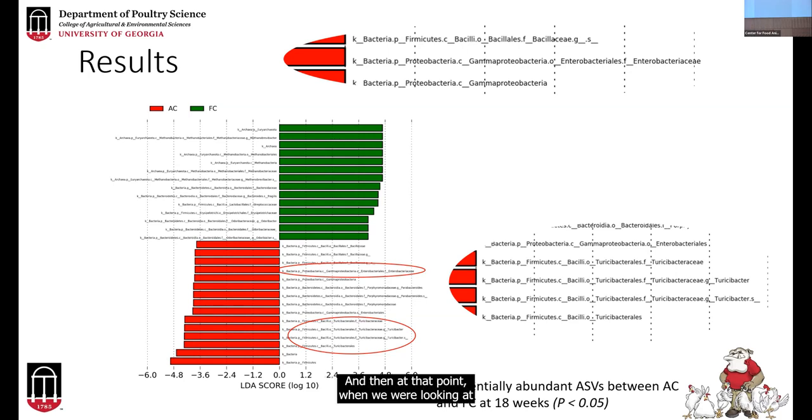And at that point, when we were looking at that, there was not much study done on Thericibacter. There were some studies in humans where it had been associated with serotonin metabolism in the gut. But now this bacterium has been isolated from turkeys and chickens, and it has been one of the major components of the bacteria that colonize the gut during the initial colonization.